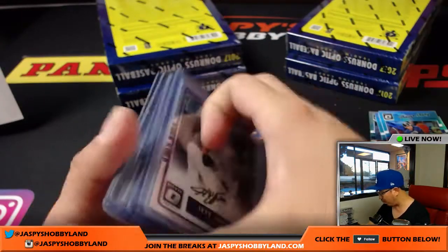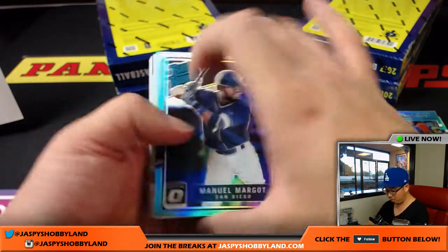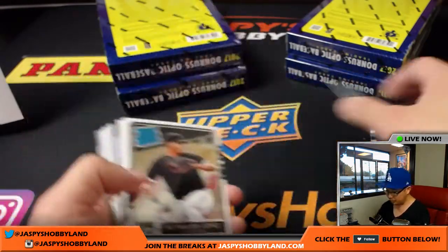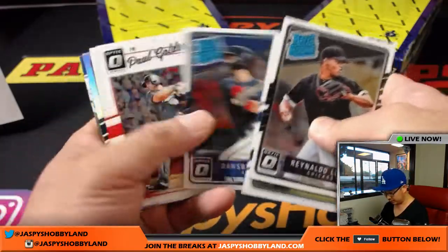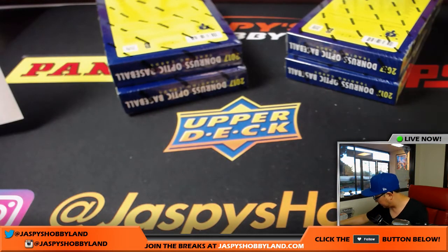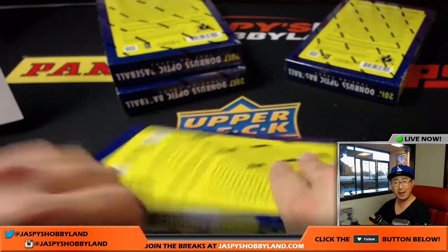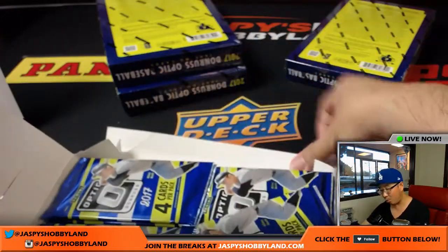We should have one more, right? We should have one more auto hot box and one more parallel hot box, I think. There's Manuel Margot out of 299 for the Padres. That'll be for Sherry. And there's Mickey Mantle in the back right there. All right, four boxes left. Right? Am I keeping track of that correctly? I think we have one more autograph hot box and one more parallel hot box.